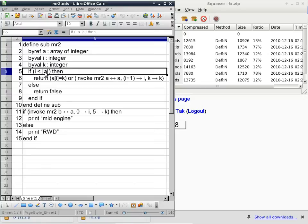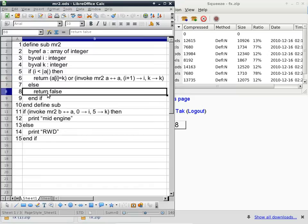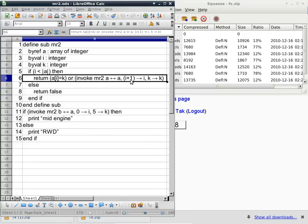It tests for a condition. If the condition is true, you basically do a recursion because we have to invoke MR2 again. If the condition is false, then we just return a constant of false. And every time we invoke it again, instead of subtracting 1 from I, I'm adding 1 to I. But you can see how this works because as I becomes larger and larger, at some point it's not going to be less than bar A bar anymore. Then it has to trigger the else part, and then it will stop the recursion.